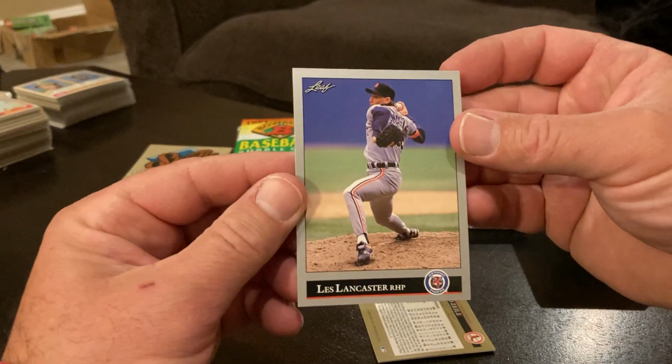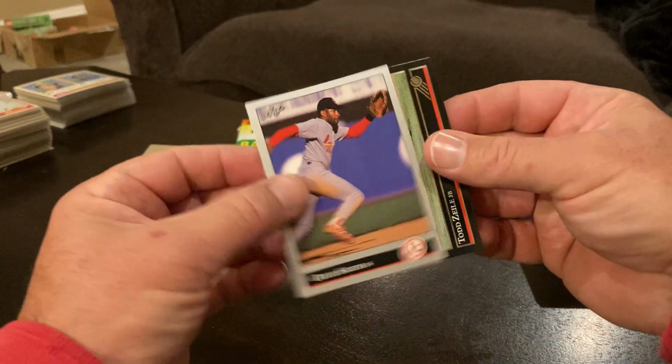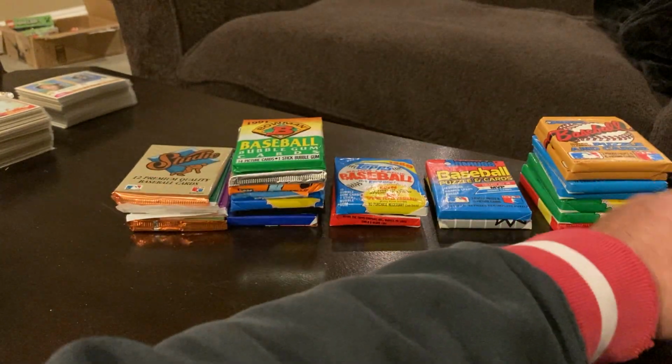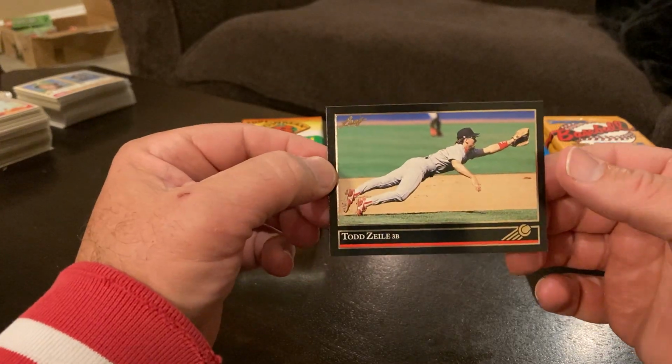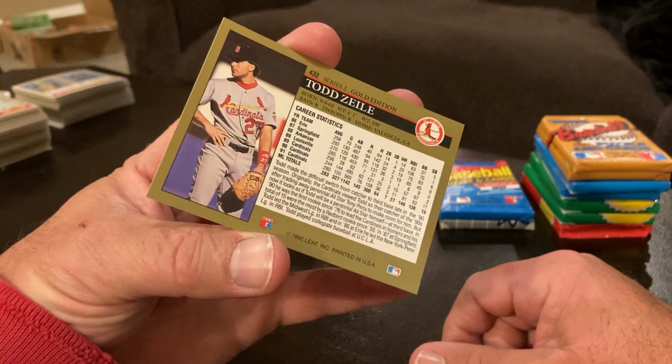We're almost already at 20 minutes. Les Lancaster and the gold Leaf Todd Zeile, Ozzie Smith. So I bet you this Leaf gold back, the Todd Zeile, that was a hot prospect.